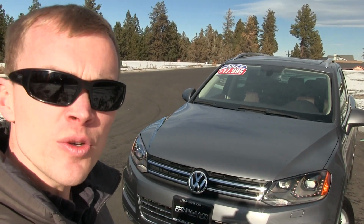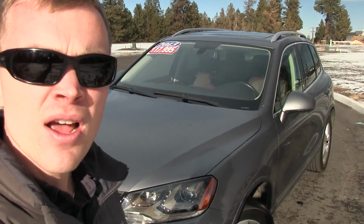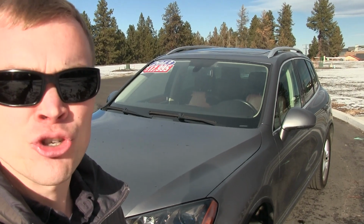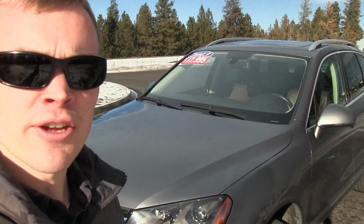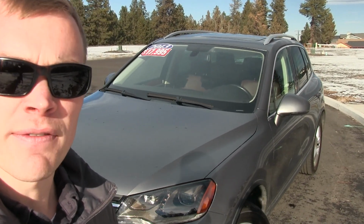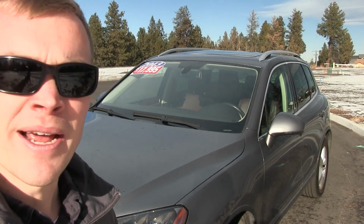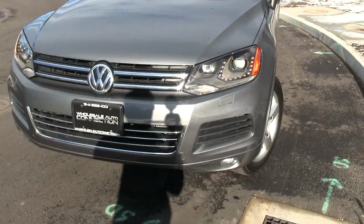Now, I actually owned a 2004 Volkswagen Touareg and I'm a huge fan of these vehicles. They offer a really nice combination of car-like handling and truck-like capability. Unlike a lot of SUVs on the market, the Touareg is actually very capable in off-road settings, and it's got a really impressive towing capacity. This diesel version of the Touareg comes with a towing capacity of 7,700 pounds. Styling-wise, it's a really great looking car as well.